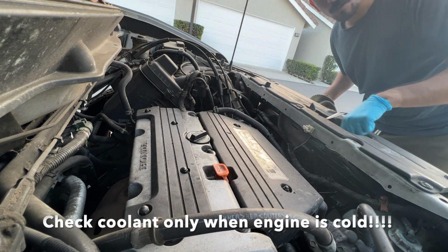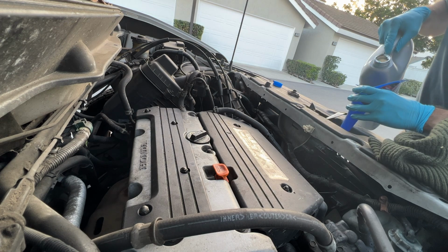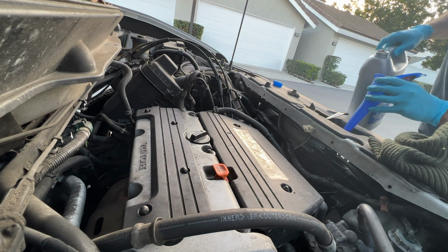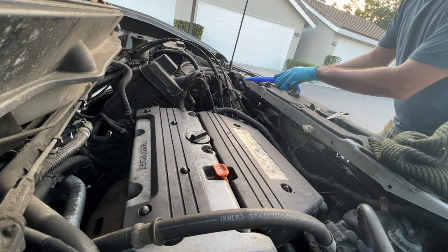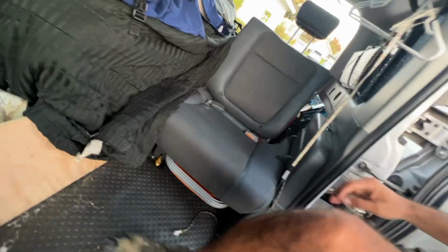Pro tip, never open this while it's hot. I always get nervous with that, not gonna lie. It's looking pretty good. Wow, I need a lot more than I thought. Good thing I checked that. All right. We got the new backseat studio. Hopefully old reliable the Element will get us there nice and safe.